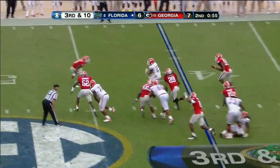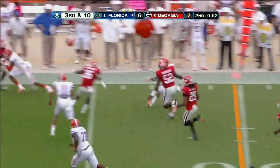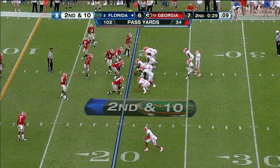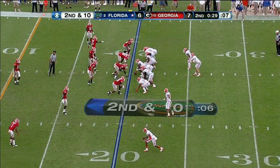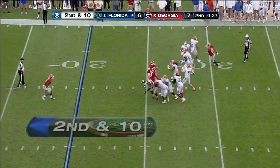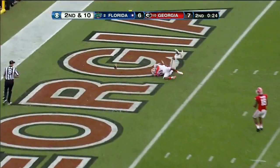Safety blitz. They hand it off to Gillisley. He's got a first down, and Trey Burton is lined up behind Driscoll. Now he'll come in motion. Number 8 in the slot left. 4-man rush, Georgia again. Driscoll deep into the end zone, incomplete.